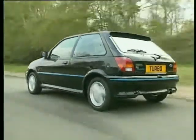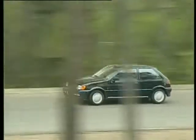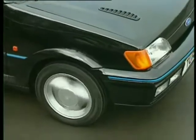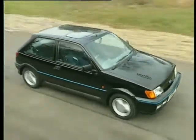This frisky Fiesta was not renowned for its economy. It was 0 to 60 miles an hour in 8 seconds and had a top speed of 130 miles an hour. And the Times said, more fun than a Ferrari, 10% of the price.